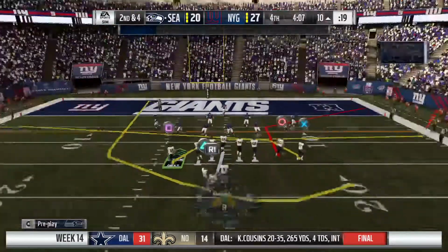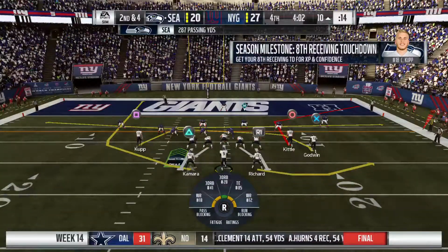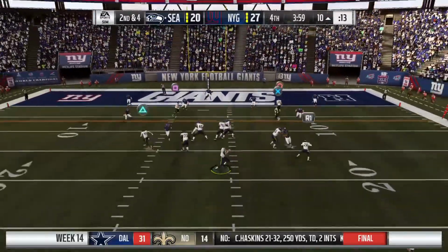Nice rhythm throw there on 1st down. He located his tight end, made a nice easy pitch and catch. Hoping he can break a tackle or two. Wasn't able to do that there, but still good yardage.